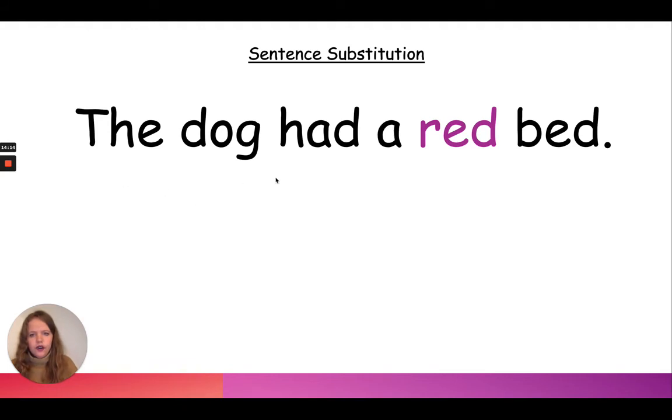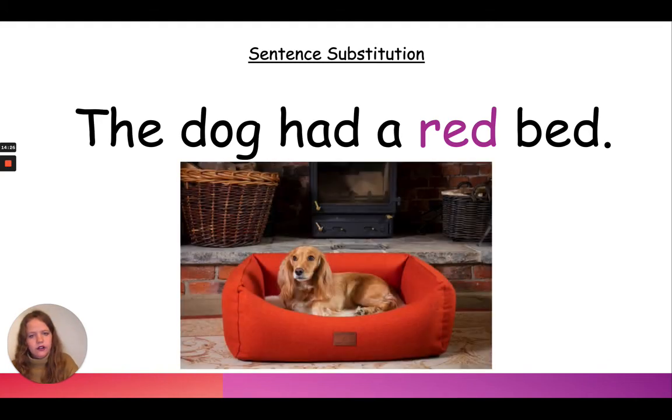The dog had a red bed. The dog had a red bed. So instead of having a big bed, he had a red bed. Let's have a look. Ah, look at that doggy enjoying its red bed. He looks very cozy. Let's have a look at the next word that we're going to use.